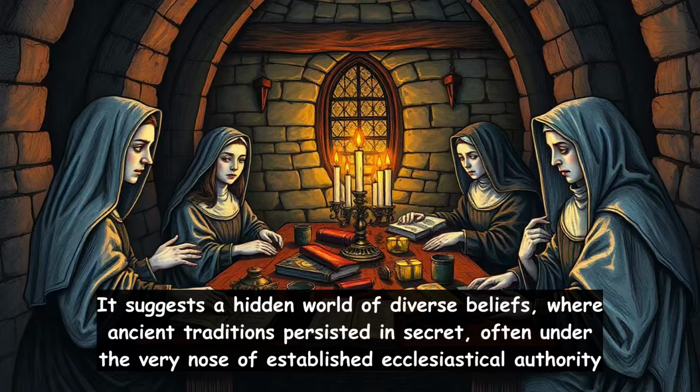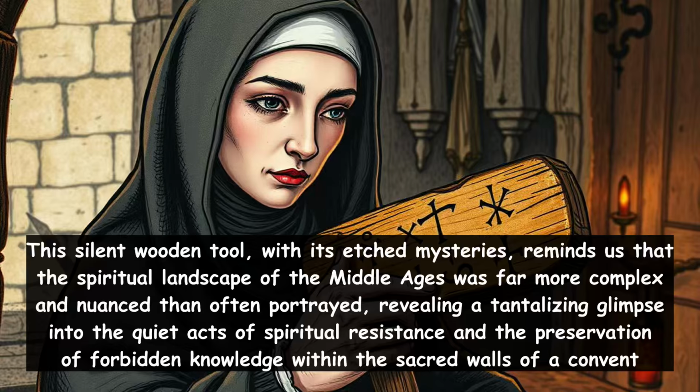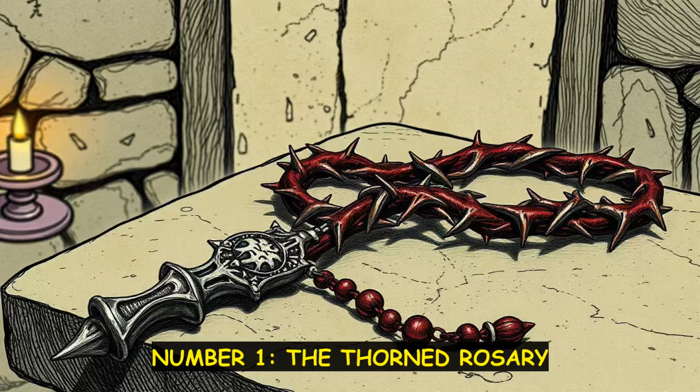It suggests a hidden world of diverse beliefs, where ancient traditions persisted in secret, often under the very nose of established ecclesiastical authority. This silent wooden tool, with its etched mysteries, reminds us that the spiritual landscape of the Middle Ages was far more complex and nuanced than often portrayed, revealing a tantalizing glimpse into the quiet acts of spiritual resistance and the preservation of forbidden knowledge within the sacred walls of a convent.